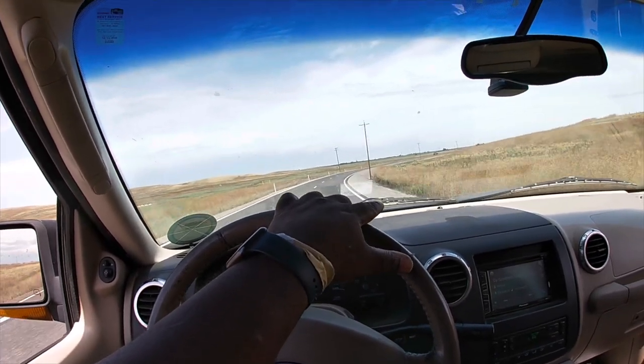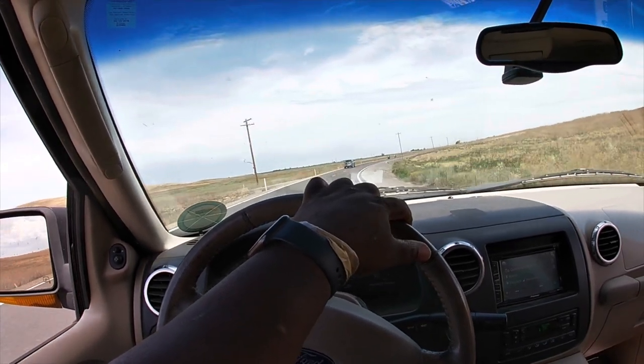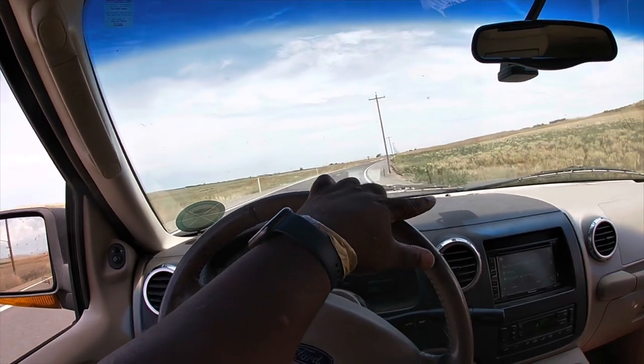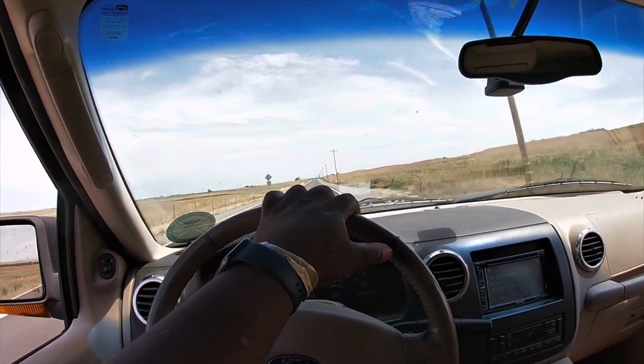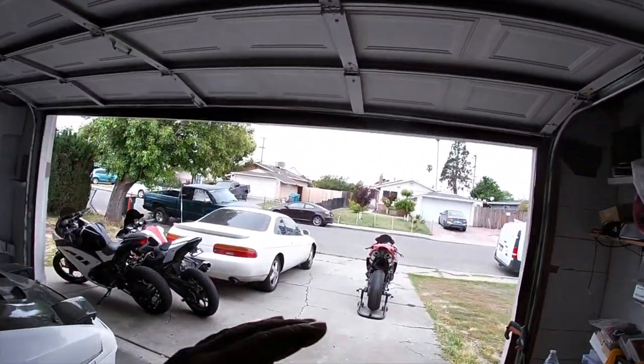Plus, when you got some people stubborn like that, you could just pull into the hot pits, make some space, and then go back out. So it's funny, we ended up catching their ass again, which is wild. So that was just what it was. But great day of driving. RX-8 did great.